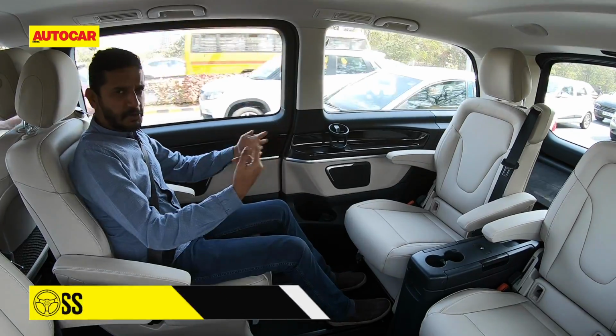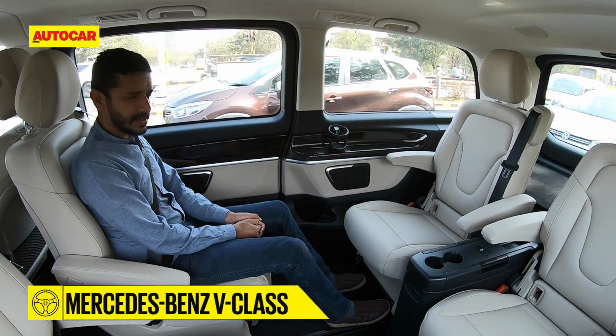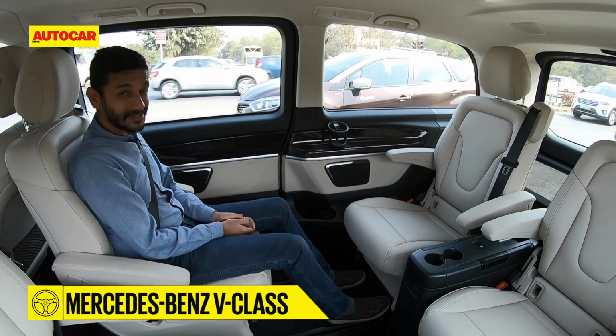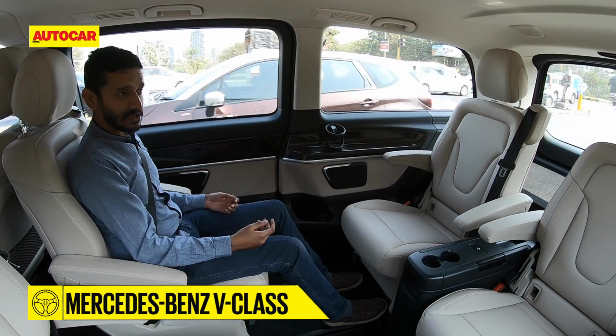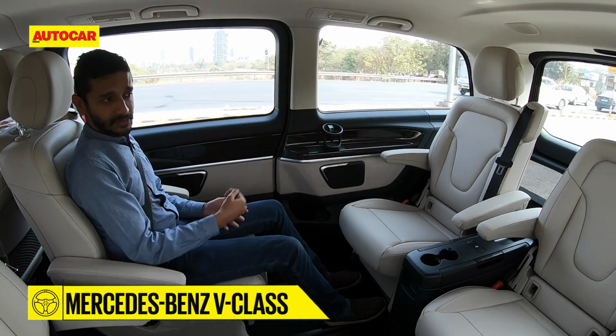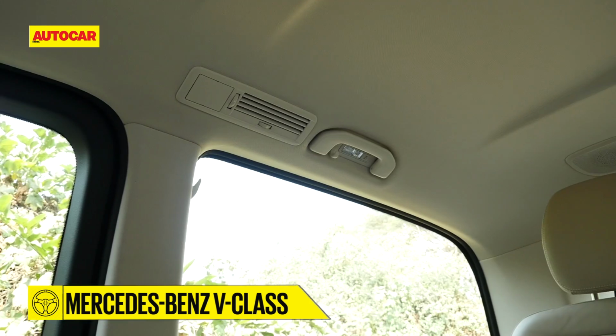Now I find this two-facing two-seating arrangement quite interesting. You see, it reminds me a lot of a limousine from one of those big Hollywood movies. I feel like I'm either going to make a massive deal or be told by some mafia boss sitting over there that I will sleep with the fishes tomorrow.